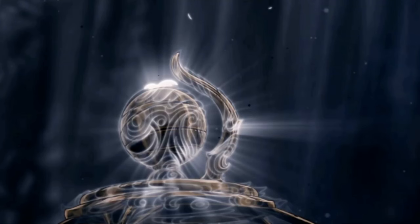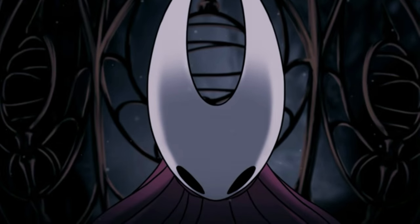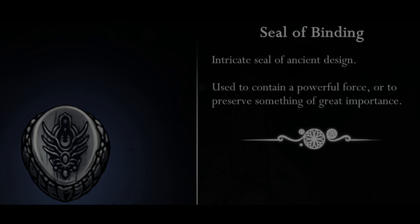When a small white fly lands on top of the cage, the seal falls away long enough for Hornet to escape the cage. Back to the Seal of Binding, the Hunter's Journal describes it as an intricate seal of ancient design which is used to contain a powerful force or preserve something of great importance.